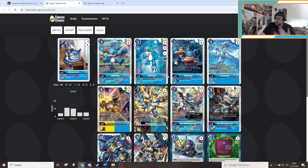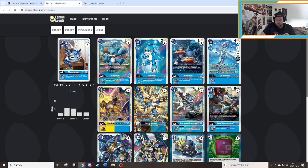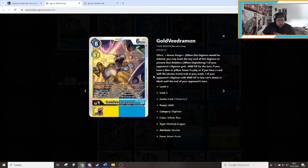As well, you're unsuspending a lot of times because you didn't play the V-mon as well in the deck to gain more memory. The V-mon here, you can add a card with Vidramon in its name, and 1 blue tamer card that is not specific on Davis, so you can add the Rena as well. And when you play a blue tamer, you gain 1 memory, which is pretty cool. You have your hybrid with Gemmingmon for finishing, which is pretty nice in the deck as well. And you go to Vidramon.